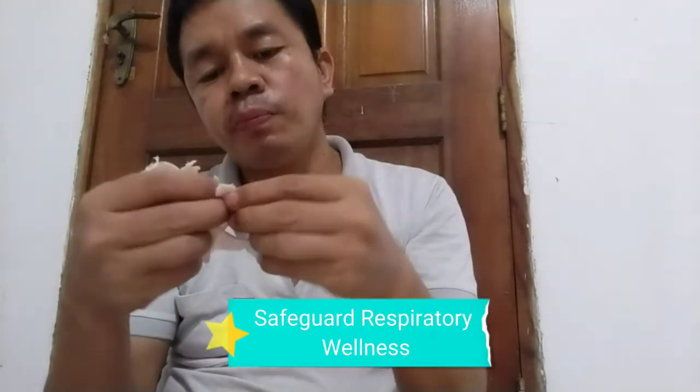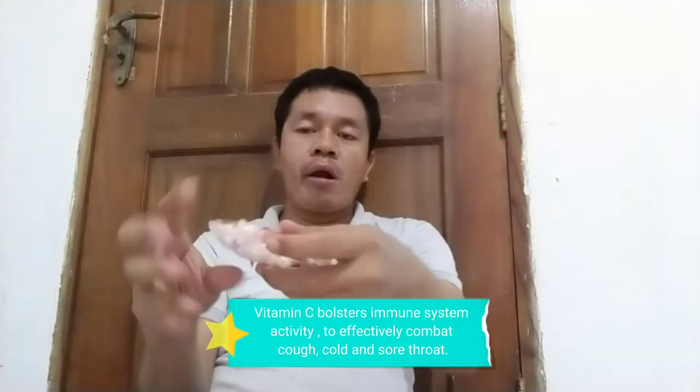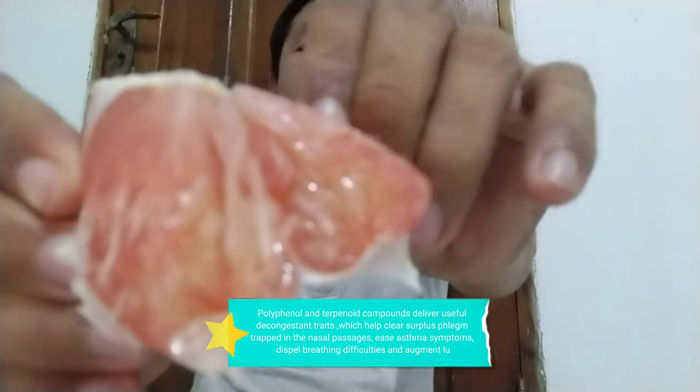Safeguards respiratory wellness. Pomelo confers amazing advantages for respiratory well-being, thanks to the treasure trove of antioxidants it houses, including vitamin C, polyphenols, and terpenoids. Vitamin C bolsters immune system activity to effectively combat cough, cold, and sore throat. Polyphenol and terpenoid compounds deliver useful decongestant traits, which help clear surplus phlegm trapped in the nasal passages, ease asthma symptoms, dispel breathing difficulties, and augment lung health.